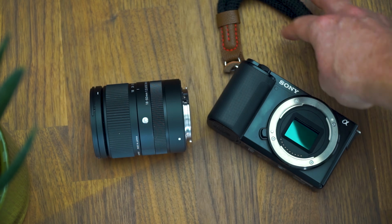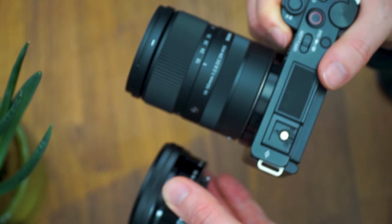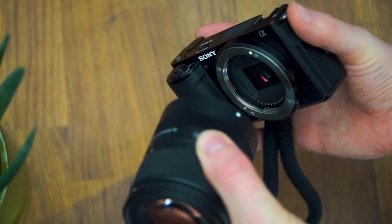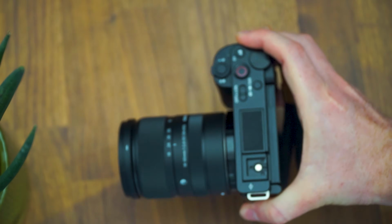So that's why a zoom with still a decently wide maximum aperture of f2.8 fits the bill for a one lens setup. It's a massive improvement on the 16 to 50mm kit lens which can come with the camera, but also covers a similar zoom range, meaning you can buy the camera without the kit lens and jump straight in with the Sigma 18 to 50.